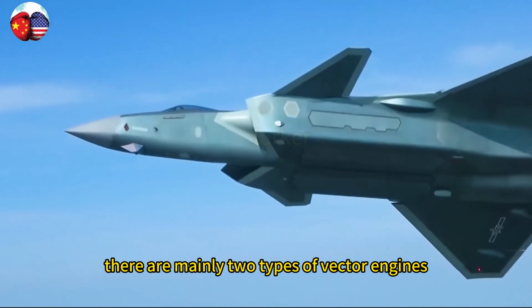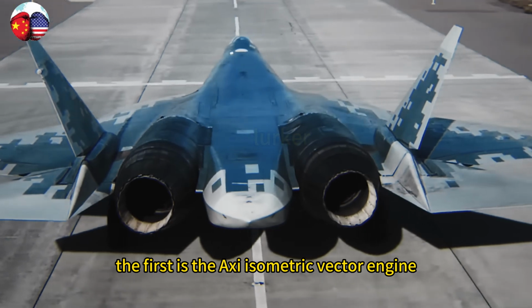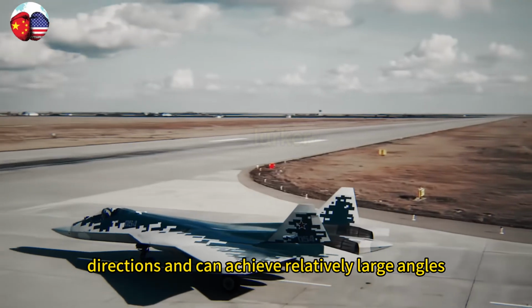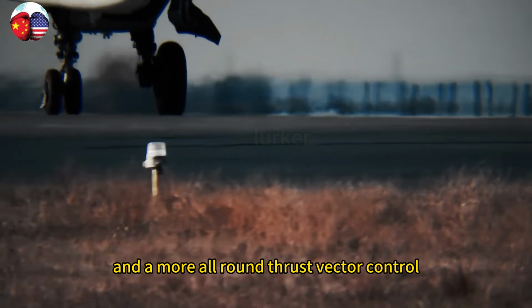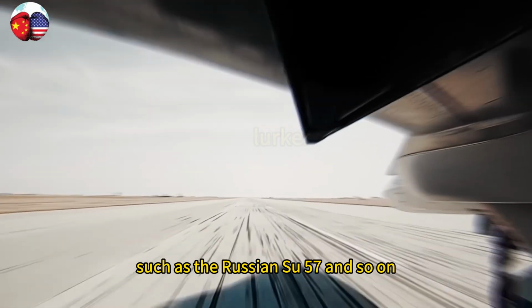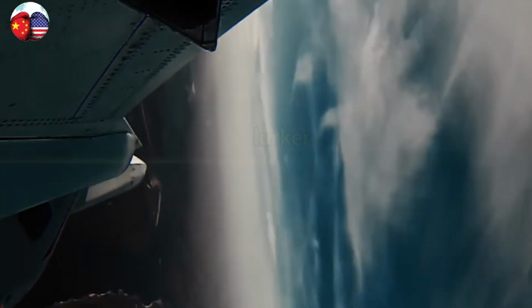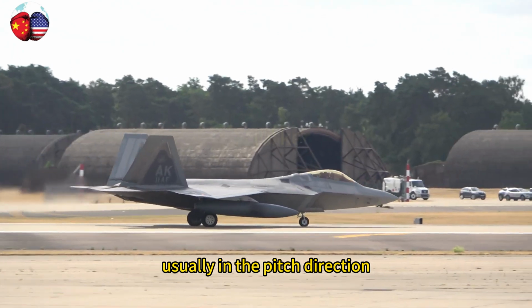There are mainly two types of vector engines. The first is the axial-symmetric vector engine. The nozzle can rotate flexibly in multiple directions and can achieve relatively large angles, and a more all-round thrust vector control, such as the Russian Su-57 and so on. The second is the binary vector engine. The nozzle can only deflect in two directions, usually in the pitch direction.